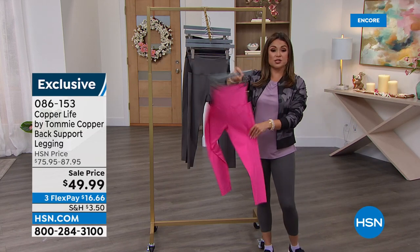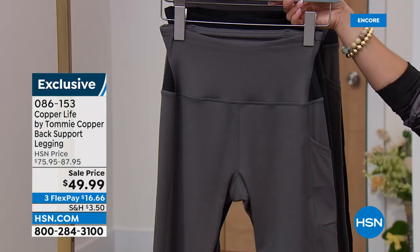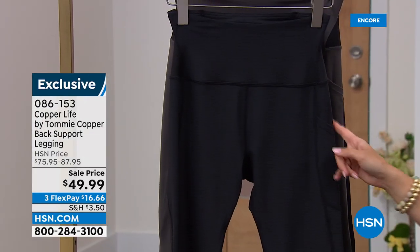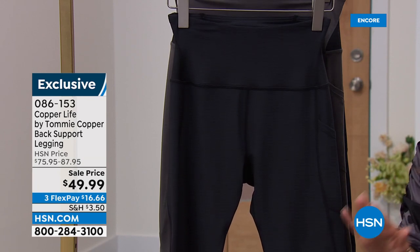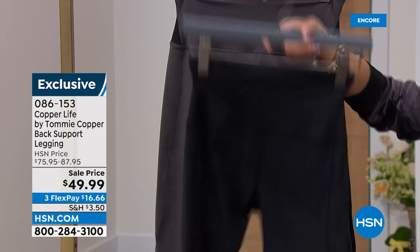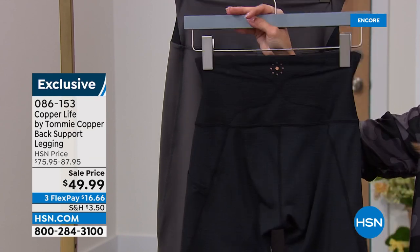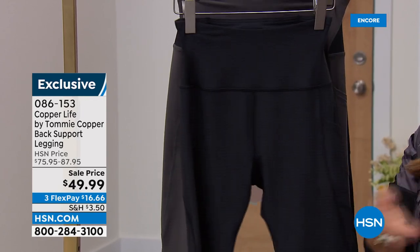I'll show you the colors. This is a beautiful fuchsia. We have the gray, which is the color I have on, and we also have it in black. Sizing on this is small through 3X. If you stay true to size, you will get that true compression, that true back support. It's meant to give you support and to feel good on your body. If you want more of a leisure fit, you can go up one size.